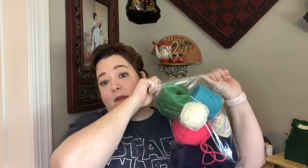So there's a pretty blue color. There's a pretty green color. So that's why I did that. And then in this same bag was just several different balls. I'm not really sure what I'll do with that, because the way this was sold, it was in bags, like basically a $1 bag. Pretty stinking awesome. So that was that bag. And I will come up with something.